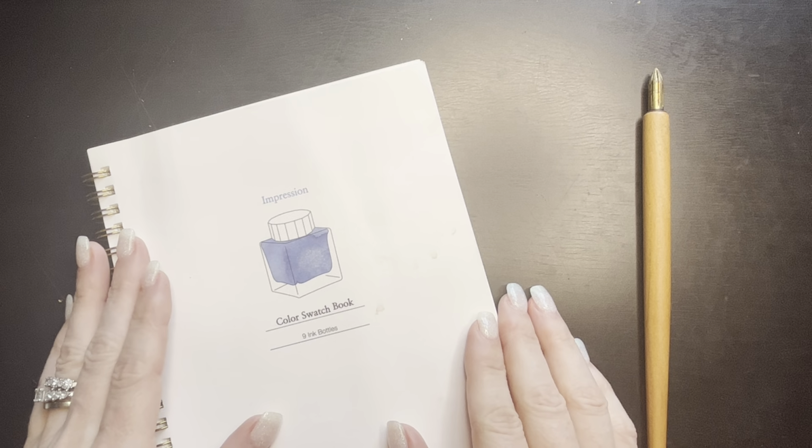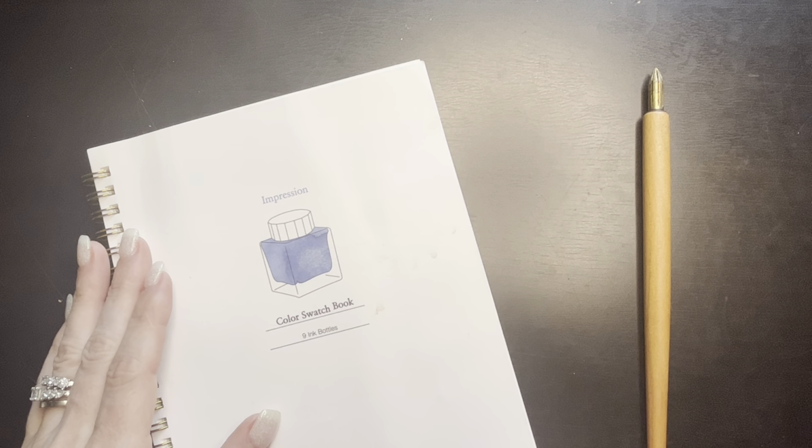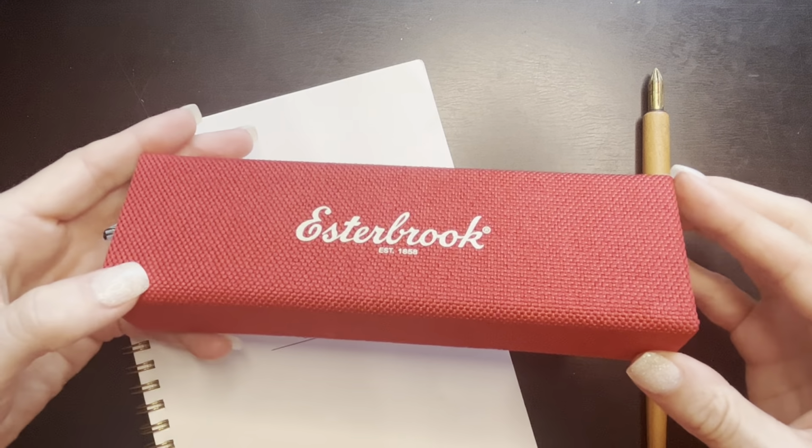I did a family celebration today for my 40th birthday, and my son and my husband picked out a gift for me. So they got me a pen and a matching ink. And so the pen is an Esterbrook.